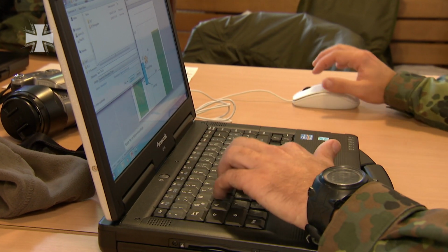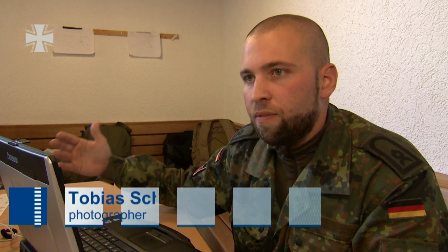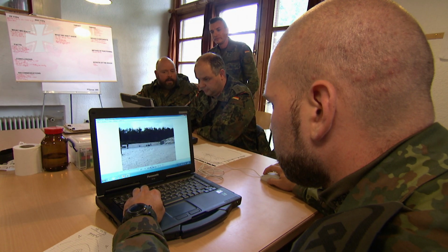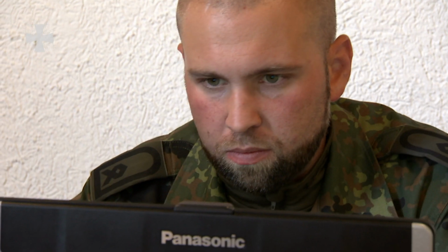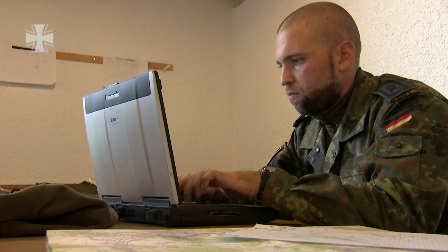Warrant Officer Class 1 Schuberth's job was to take as many informative photos as possible at the crime scene. Where was that really again? How far away was the crater? You get a better look at things when you sit down at the computer. In particular, I go through the photos again, and now I'm creating the same sketch that was made at the scene, but this time it's digitalized for the briefing.